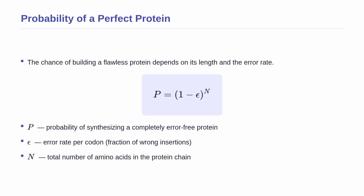To truly appreciate how impressive this biological accuracy is, we can look at it through the lens of probability. When a ribosome builds a protein, it must make a correct choice at every single position along the growing chain. This relationship is beautifully captured by a simple probability formula.